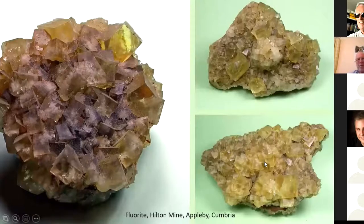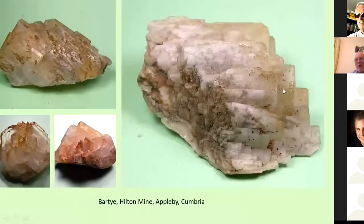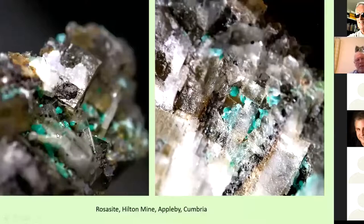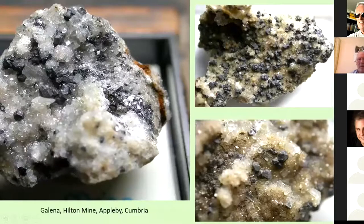This is all at the one pocket. And the barite as well. Small, you do get micro in there, there's barite with rosasite on them. Again, the rosasite on this one. And then the sericite on the fluorite and the sericite on these two bits. The galena is on the quartz, but very small crystals, quite pretty micromounts.